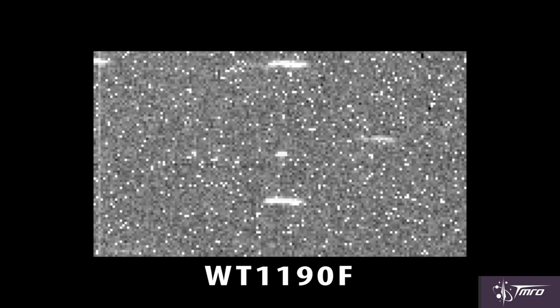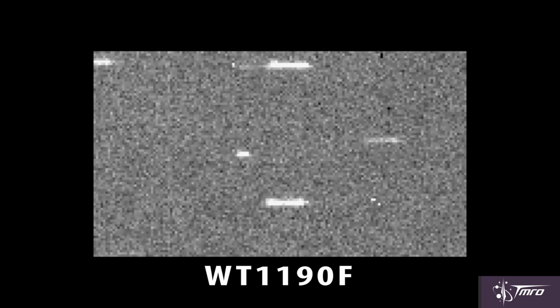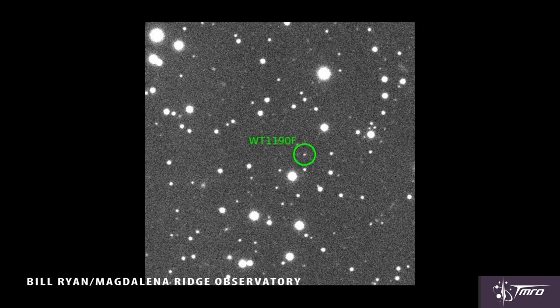WT1190F. It was discovered just last month on October 3rd, 2015, but previous data shows that it was also seen on February 18th and November 29th in the year 2013. During the observation this previous October, it was found to be a highly unusual object, as it wasn't passing the Earth, but was clearly in orbit around our planet, from about the geosynchronous satellites out to just about as far away as the Moon. As scientists pored through all the data they could find, it turns out that this object, whatever it is, has been in orbit around the Earth since at least 2009.